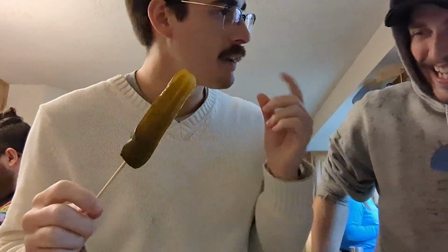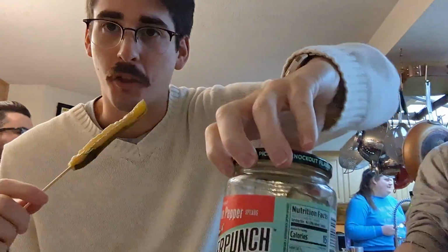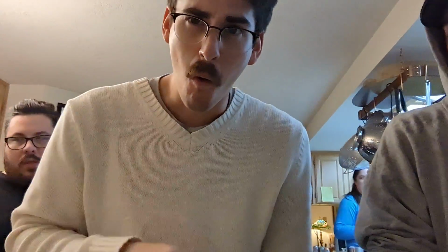Pickle number one. Wow. The audio quality on this one. Amazing. I believe this is going to be the Three Spears Sucker Punch. It still tastes like ketchup.